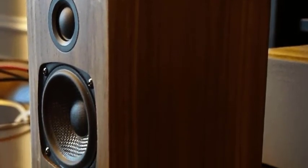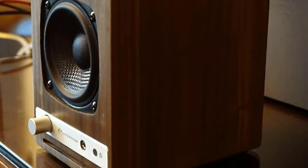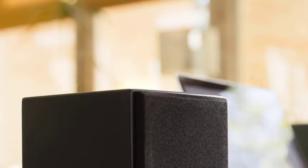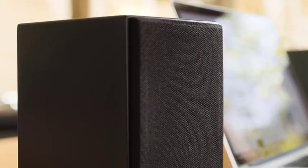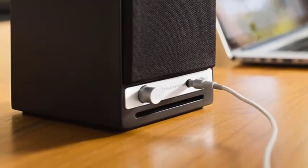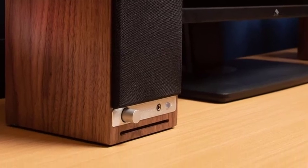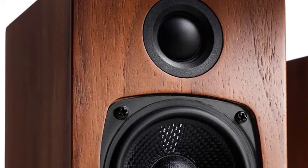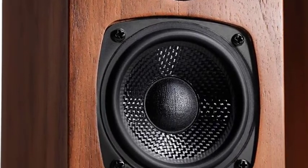Removable grills that snap on magnetically allow you to show off the drivers or hide them from view. Both speakers feature a 0.75-inch silk dome tweeter and a 2.75-inch Kevlar woofer. Each channel has a power rating of 15 watts RMS. The front face of the left speaker houses the power/volume dial, as well as a headphone jack and a button for Bluetooth pairing that glows or flashes white depending on what mode you're in.